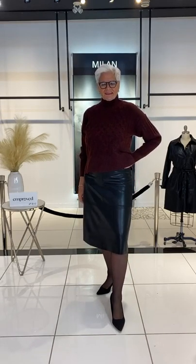It's the aubergine color, the wine color. And it's also available in other colors as well. It's available in an oatmeal and in a chocolate color, the top.